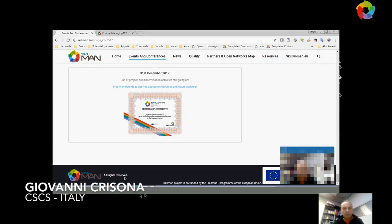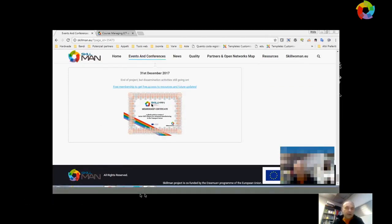Now I'm going to introduce some information concerning the two new proposals that the Skillman consortium is going to make for the next deadline. I see here one question: is the learning platform in Moodle?